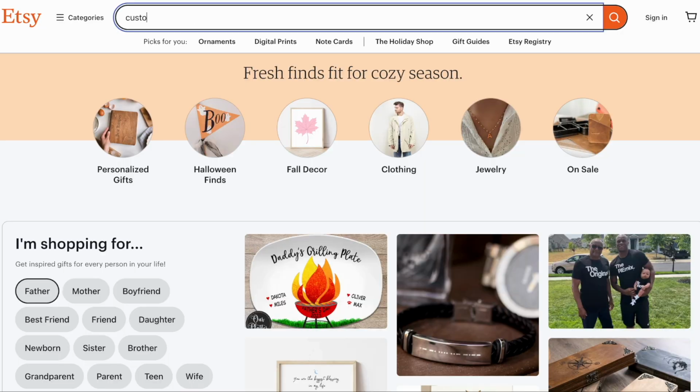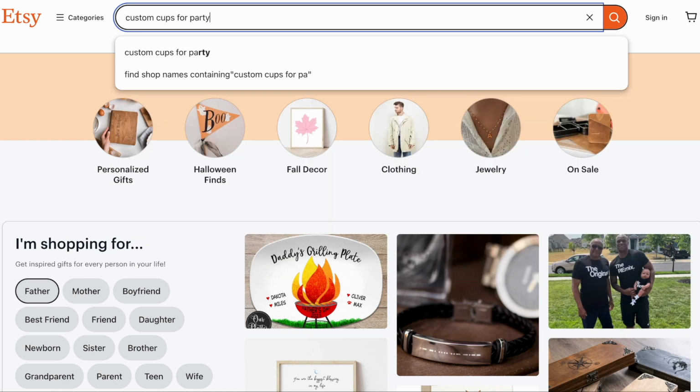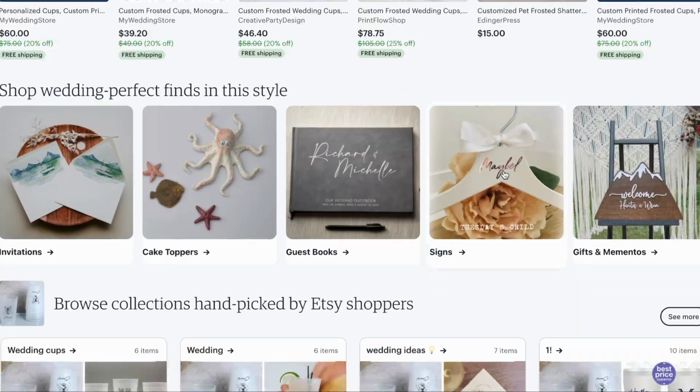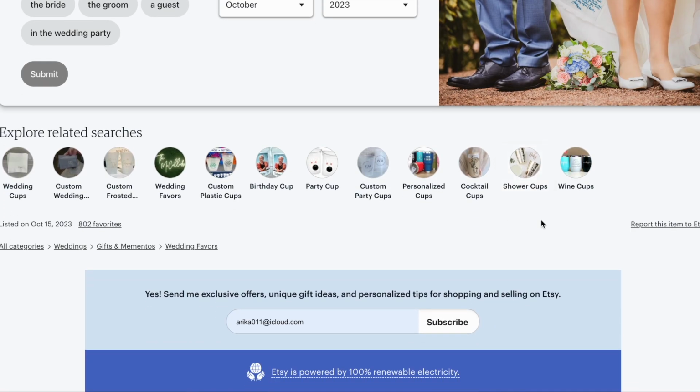So using Etsy, all you gotta do is just utilize that search bar at the top, or what you can also do is once you click on another seller's listing, you can scroll down at the bottom under their reviews. It's going to give you some other relatable searches that buyers and shoppers are looking for that can also help you form your titles in a different way. So that's gonna be one of the first things I recommend when it comes to structuring your SEO, and it's honestly so easy.